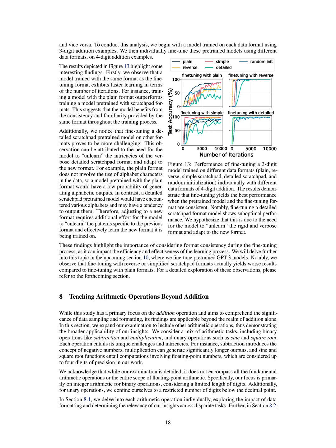Section Summary. In this section, the authors investigate the generalization ability of transformer models in learning higher digit additions based on their knowledge of lower digit additions. They also explore how the choice of data format affects the number of samples required for learning. The results show that training a model with the same format as the fine-tuning format leads to faster learning, while fine-tuning a model pre-trained with a detailed scratchpad format on other formats proves to be more challenging. These findings emphasize the importance of format consistency during the fine-tuning process.